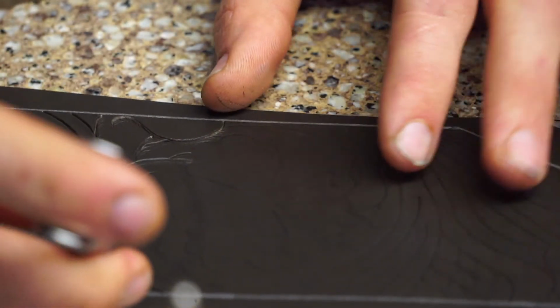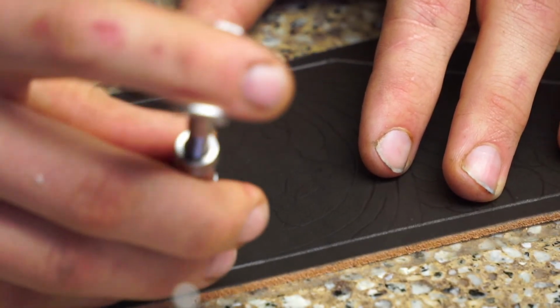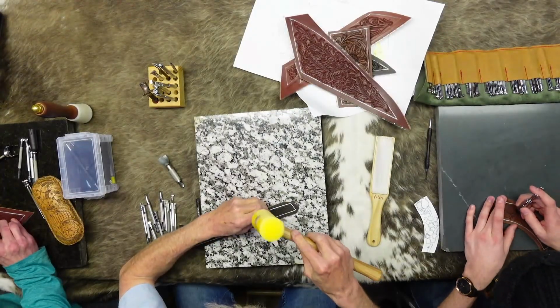Denny did a little tiny one. Yeah, I did the lighter colored ones. This reddish color. Amazing cut. Yeah, I'm enjoying it.